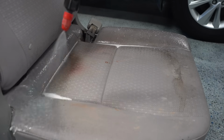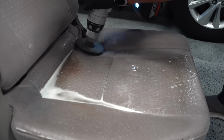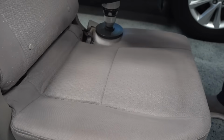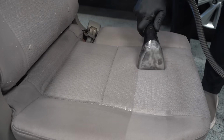Moving to the seats and all the nasty stains, and I know a lot of people always ask what carpet solution I'm using, and like I've mentioned before, it's Chemical Guys Lightning Fast, diluted 20:1, and once it's sprayed on, I always let it sit for a few minutes just to have a chance to break up the stains before using the drill brush on it.